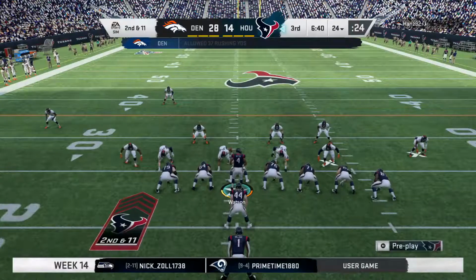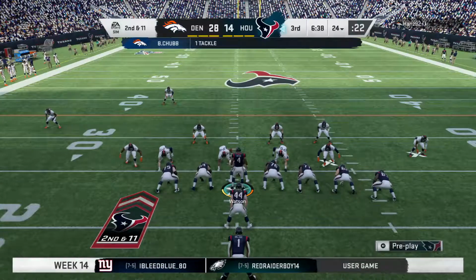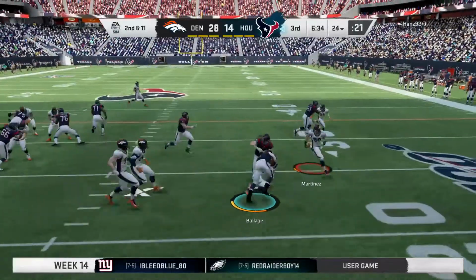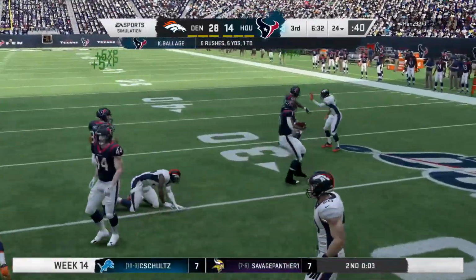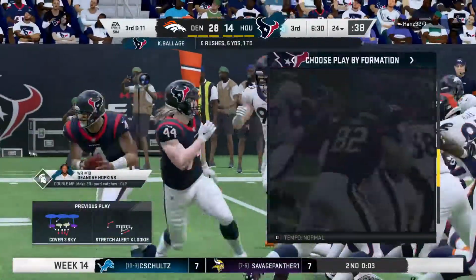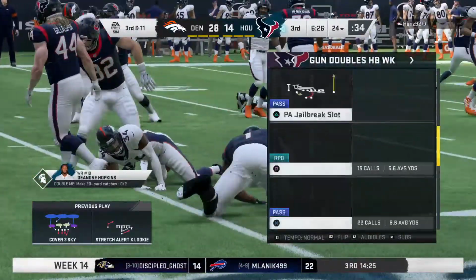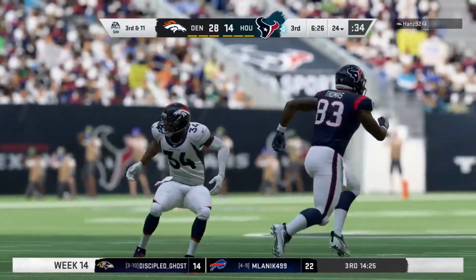And we often talk about teams scripting plays to start a game. A lot of them script to start the second half, too. And they're scripting something that they expect to get them into the end zone and back into this game. We'll see if that script is a good one for them. No gain that time, and it leaves them with 3rd and 11 coming up.